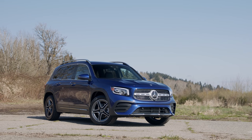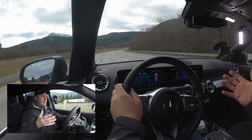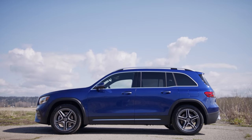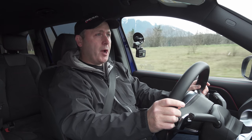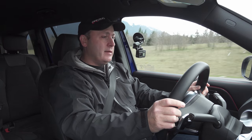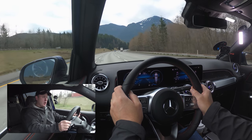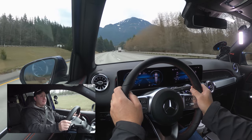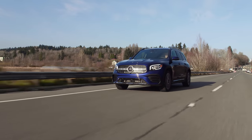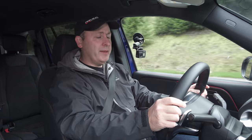The GLB is slotted right between the GLA and the GLC, as the name would indicate. It's basically a GLA that's been supersized with boxy proportions, and it makes it look much bigger on the outside than it really is. This is kind of a subcompact plus, I guess you could say. But even the definition of what a subcompact is keeps growing, so the terms are becoming a little bit vague. This is a subcompact, like the Ford Bronco Sport is a subcompact. I don't think it really is.